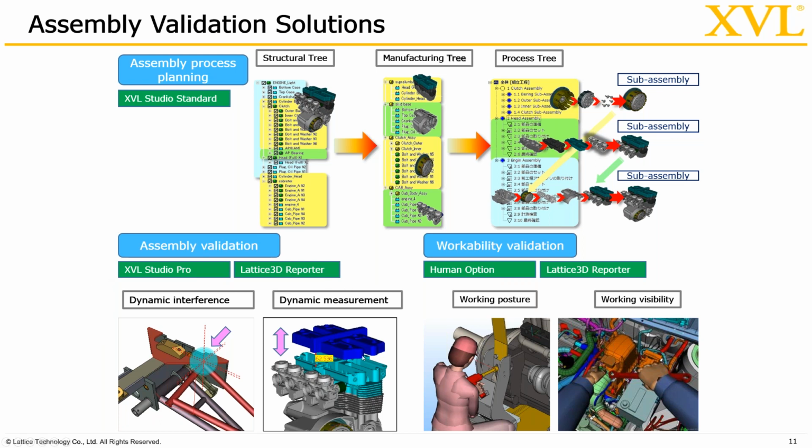Again, assembly validation tools that are also usable in XVL Studio Pro and Lattice 3D Reporter are dynamic interference and dynamic measurement checks. These are great for detecting problems way early in the process, hopefully eliminating errors where you have collisions or fit issues. Another tool usable for this is a human option, where you can human model into your assembly, checking for the same kind of issues, and also making sure that ergonomics are not an issue, as well as working visibility. All of these tools have actually been implemented by Tsuneishi and other companies that we work with to really take advantage of front-loading their assembly validation.